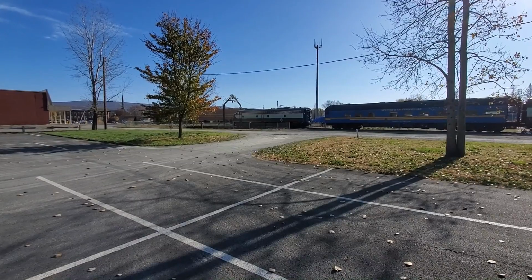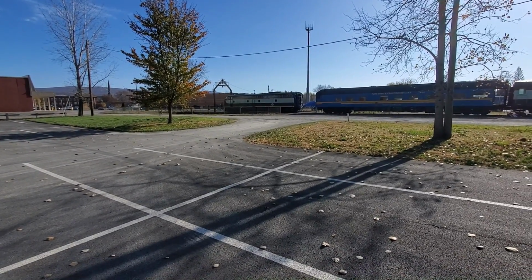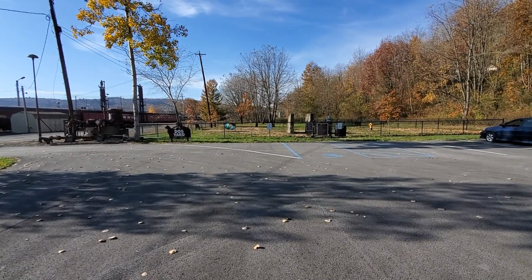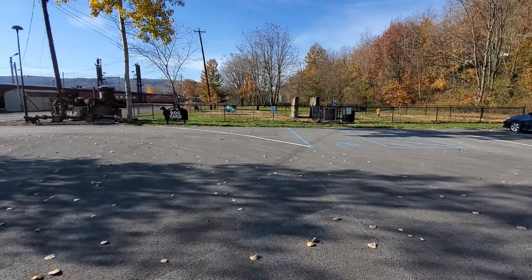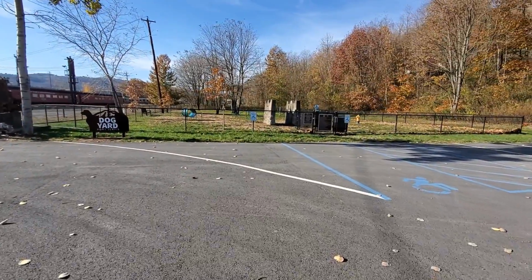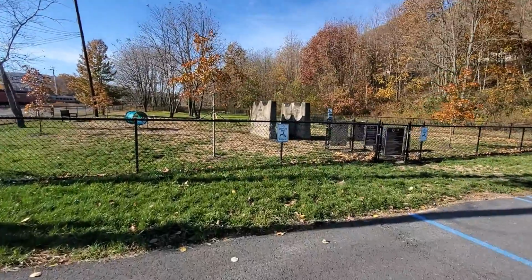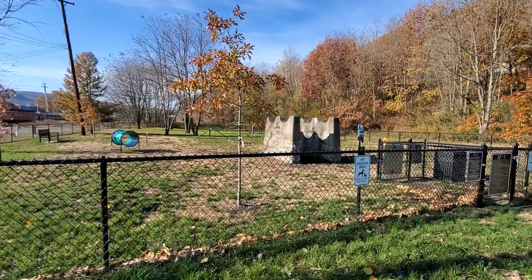But before we head over there, there's a couple things I want to check out in this parking lot where I'm at, because there's actually a dog park here that has some rail remnants from the past. There's two concrete something or others in there that held some sort of something.